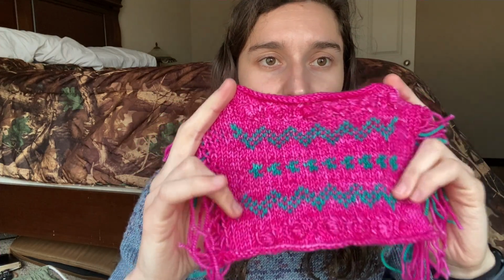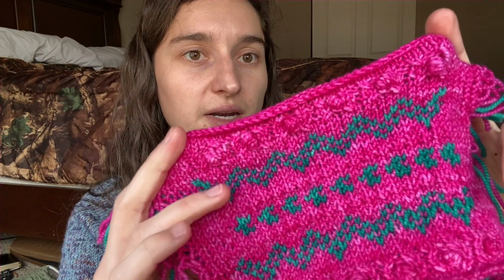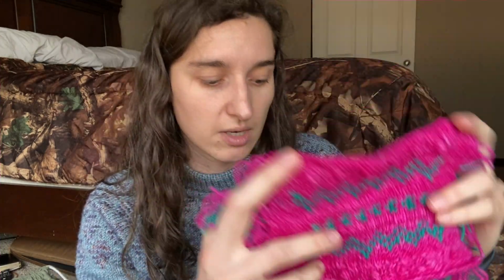You can see with this color story that's high contrast. You kind of need it to see that color work, that 1x1 here and then the 2x2 there. So here is what I've actually done on that.